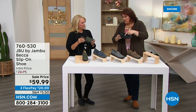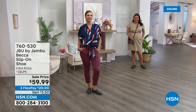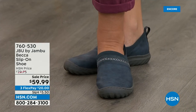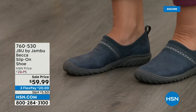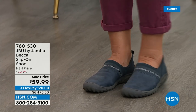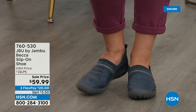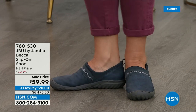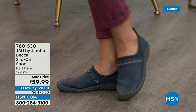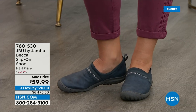And then we did this beautiful stitching, because one of the other things that I know from our designers at Jambu, they are bound and determined to give you fashion. It's not enough. There are so many comfort shoes on the market that look like comfort shoes. They look almost masculine in a way. We don't want that. We want the feminine touch. This, to me, almost has a Nordic look to it. It totally is. I was thinking Nordic. Clog kind of Nordic looking.